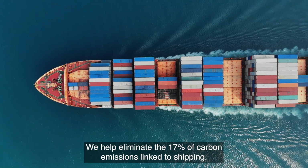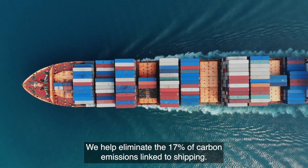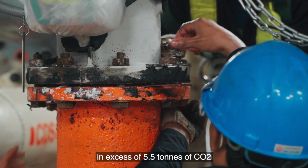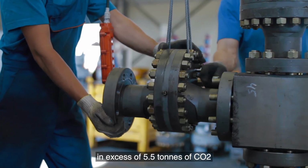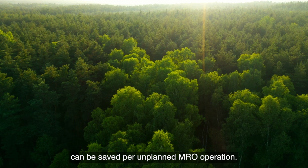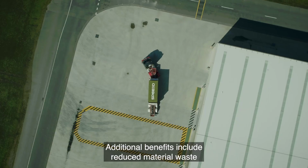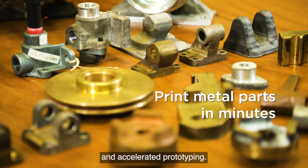We help eliminate the 17% of carbon emissions linked to shipping. By distributing your MRO capability, in excess of 5.5 tons of CO2 can be saved per unplanned MRO operation. Additional benefits include reduced material waste and accelerated prototyping.